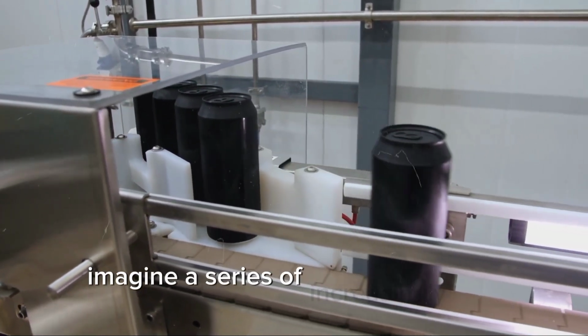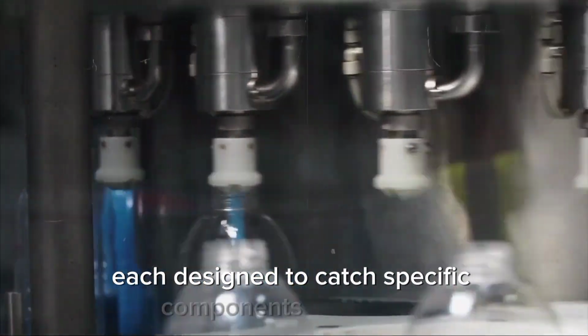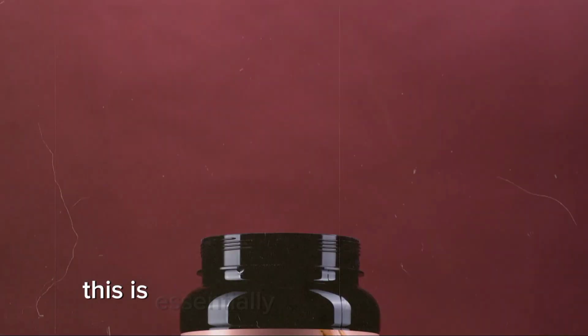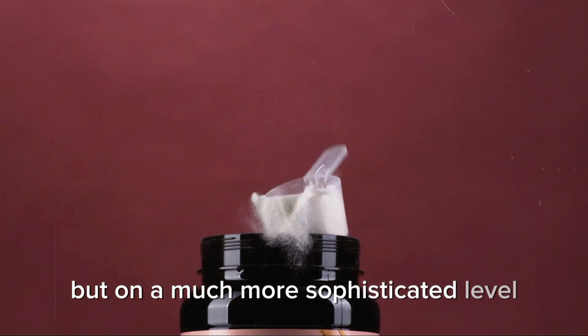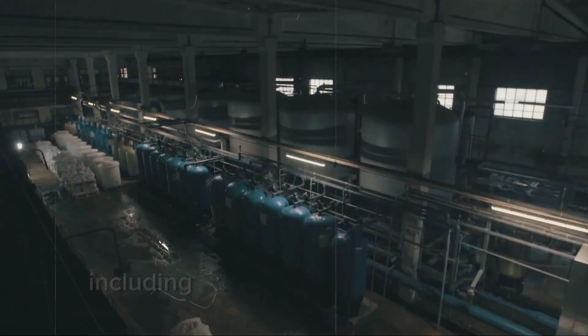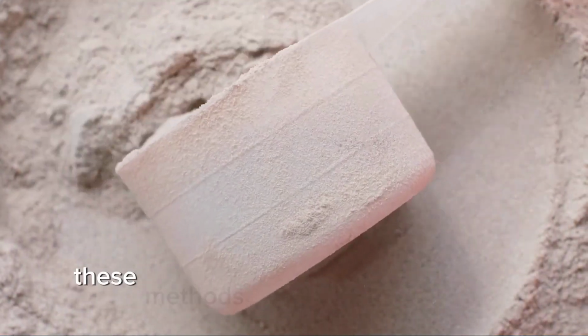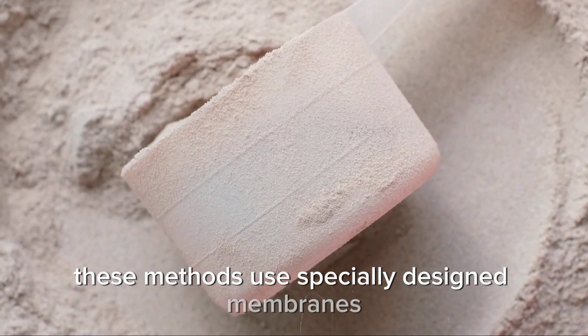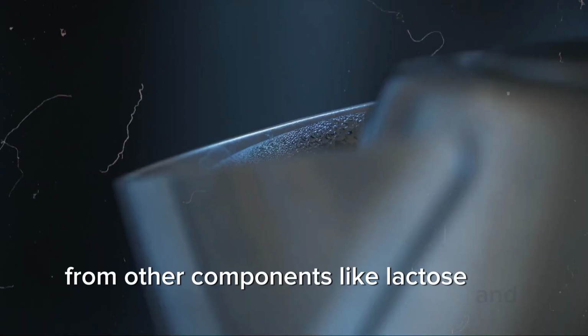Imagine a series of increasingly fine sieves, each designed to catch specific components of the whey. This is essentially how filtration works, but on a much more sophisticated level. The liquid whey passes through various filtration systems, including ultrafiltration and reverse osmosis. These methods use specially designed membranes to separate the whey proteins from other components like lactose and minerals.